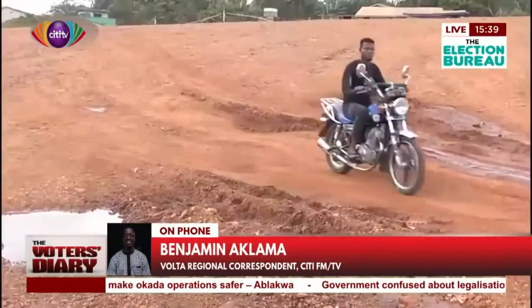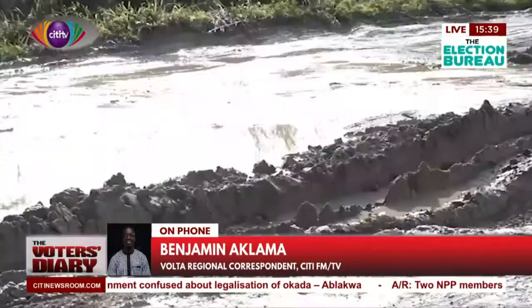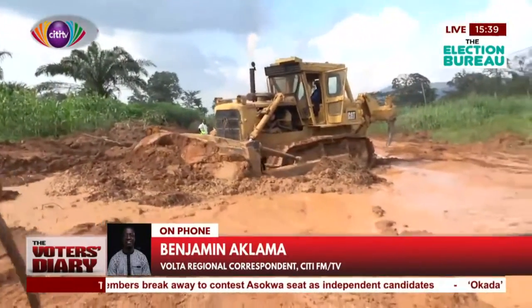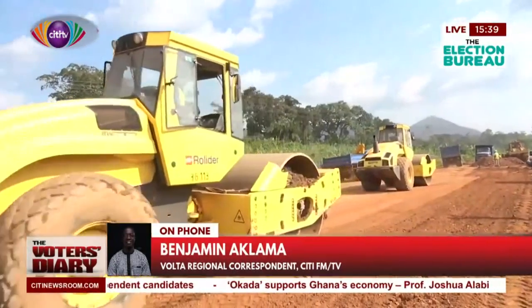Well, the latest is that parts of it are being worked on, and it appears that they are targeting areas that have been the most terrible. So areas where trucks have often gotten buried in the mud have been worked on, and they've brought gravel and compressed those areas.